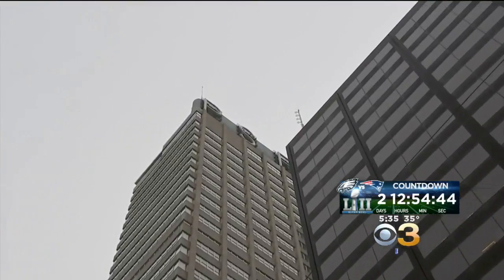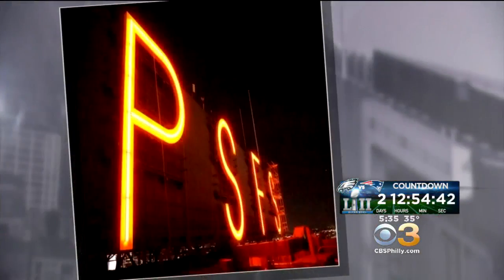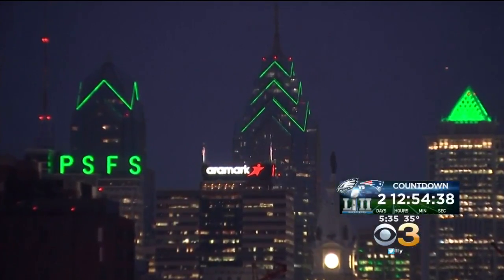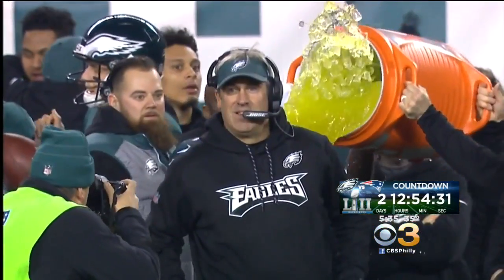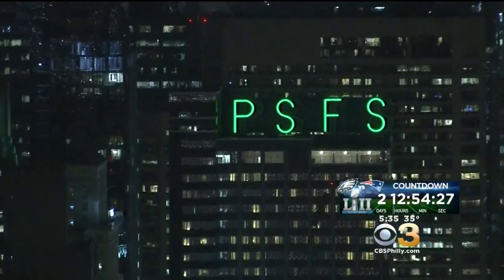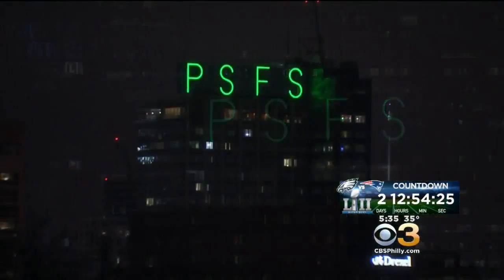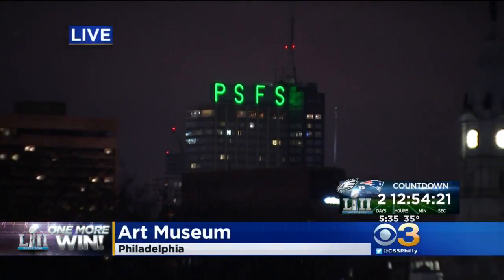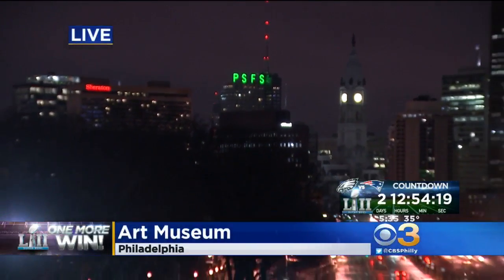The historic building is now home to the Lowe's Hotel, and the hotel's managing director says the decision to change from red to green was an easy one. The vibrancy of the city right now, everyone's feeling great about the Eagles. We wanted to support the city. When the Eagles win, we're going to definitely keep this sign green for a few more days, then we'll convert back to the original red. But not a moment too soon. There it is, PSFS, shining brightly in green this morning.